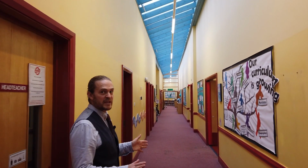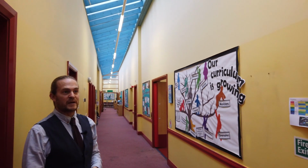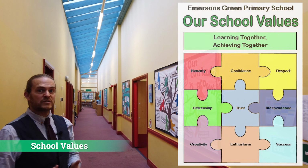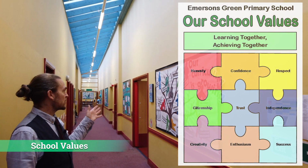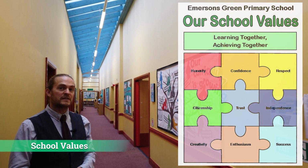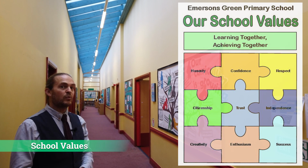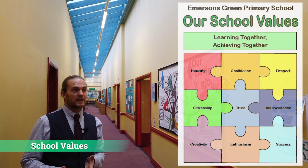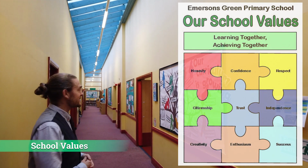So we've got various displays on the wall, and these displays are reminding the staff and the children about those things that are important to us this year, our school values, the things we're focusing on this year. We've really been focusing on a curriculum over the last couple of years, and this is to remind everybody how important that is to everybody. We think it's really important to have that broad and balanced curriculum, and these displays remind everybody of that.